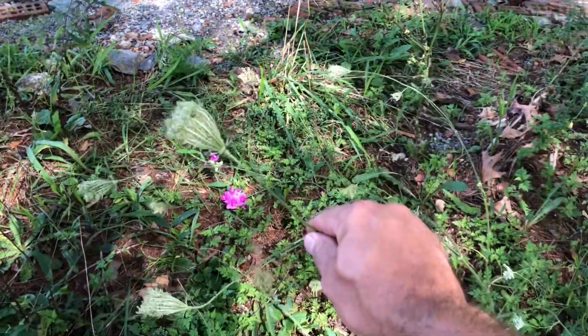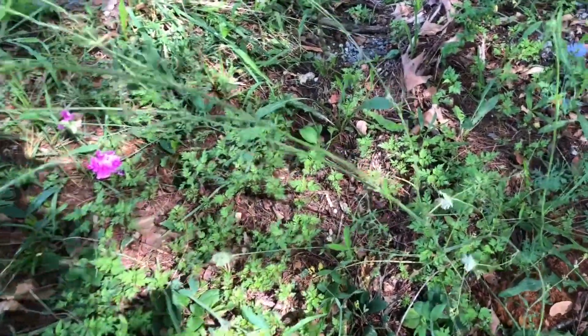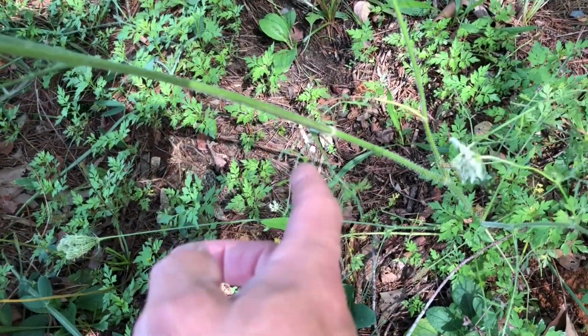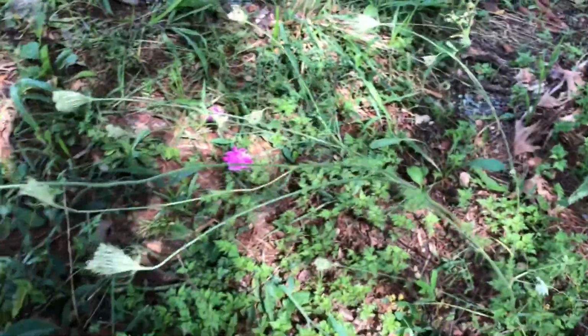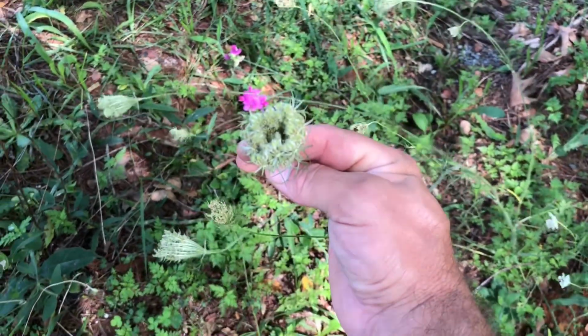Here's some Queen Anne's lace, because Queen Anne has furry legs. Probably can't see it, but yeah, there's fuzz. See the little fuzzies? Let me get that to focus there. Yeah, see, Queen Anne has furry legs. Look at these cool white flowers when these open up. I think this one's kind of past its prime.